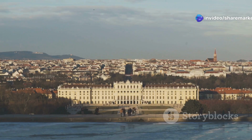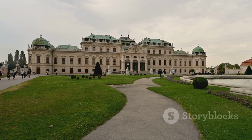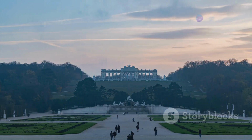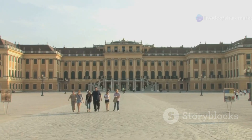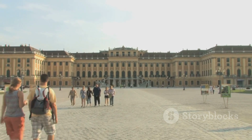Wander through the palace's opulent interiors. Imagine the waltzes echoing through the Great Gallery, and be sure to take in the breathtaking view from the Gloriette viewpoint. And don't miss the palace gardens. They're a symphony of manicured lawns, colourful flower beds and whimsical fountains. It's the perfect place to relax, soak up the atmosphere, and pretend you're royalty for an afternoon.